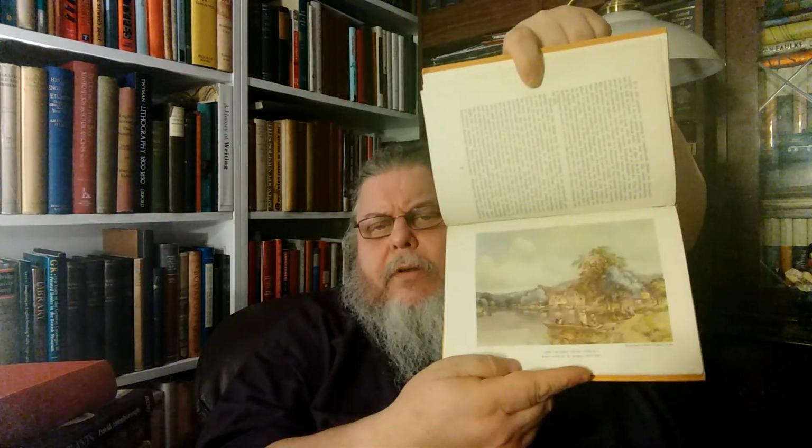Here's English Villages by Edmund Blunden. A lot of these authors you may recognize. Again, it's just beautiful illustrations. And they're basically just a short essay on whatever subject. I'll go through these quickly because I'm getting up to 30 minutes here. English Novelist, Elizabeth Bowen. British Mountaineers by F.S. Smythe. British Weather, Stephen Bone.